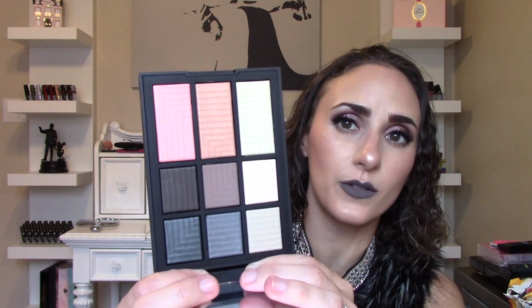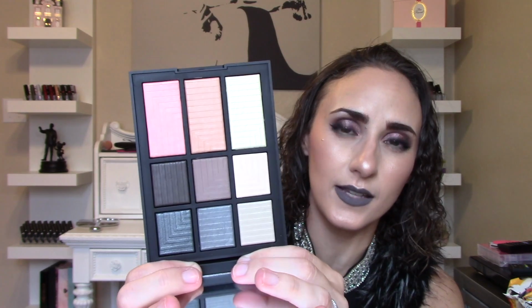And then on the back, let's see. Well, on the back it doesn't really have the shade names. It's just Roman numerals. So they're numbered, but there's no shade names. So let me open this bad boy up and show you what you get inside. You get 6 dual intensity eyeshadows, and then you get 3 of the face products.